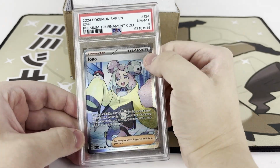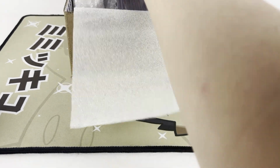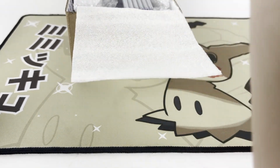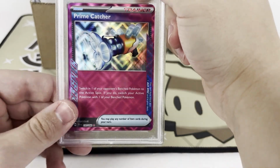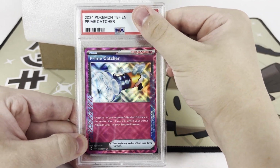Still a very pretty card. Like I said, they won't all be perfect. That is a shocking one. Near Mint 8. That is tough. That is certainly tough. Moving on, we have a Prime Catcher for Ace Spec.